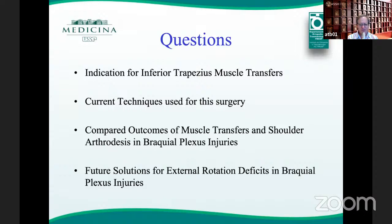But there's a role for both, but I think this is an ideal case for transfer. Fusions probably more so in people with more internal rotation, more subluxation, and or pain.